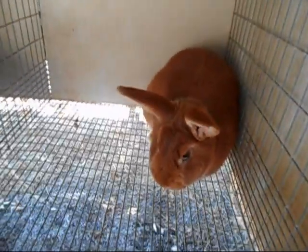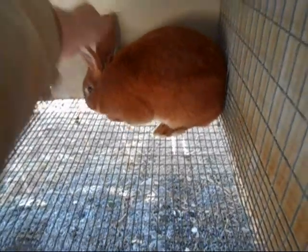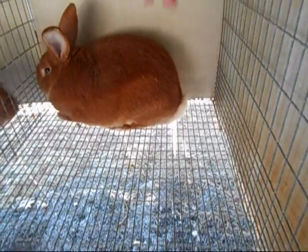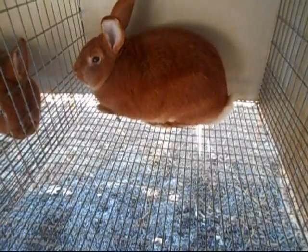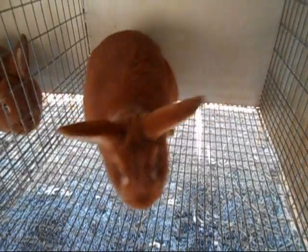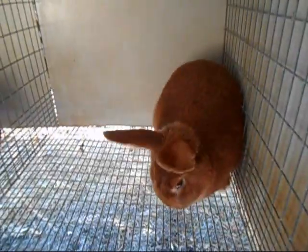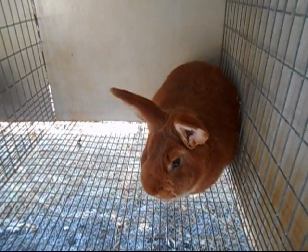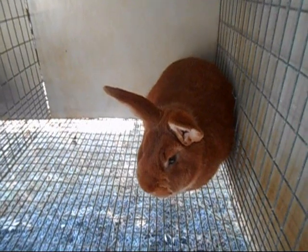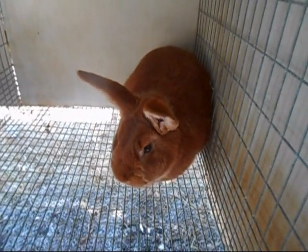Next to Boxley we have Cedar, and Cedar is one of my bucks. He is out of my broken red buck Cilantro and Red Hot Chili Pepper. Both of them have been sold. They are no longer here, but this is a buck that I kept back. You knew him as 4GH1. Well, he now has a name, and his name is Cedar.